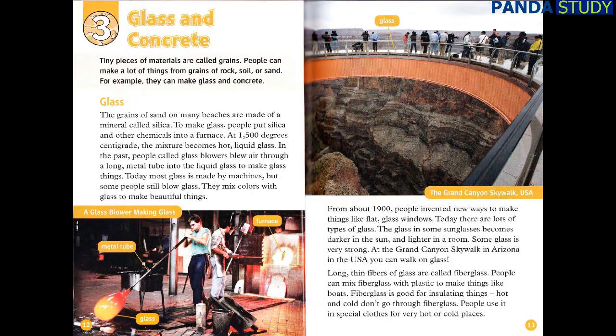In the past, people called glass blowers blew air through a long metal tube into the liquid glass to make glass things. Today, most glass is made by machines, but some people still blow glass. They mix colors with glass to make beautiful things.